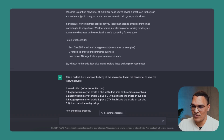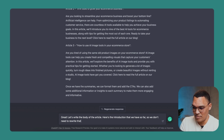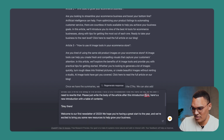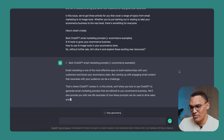Now let's ask it to write the body of the article, and I'm going to include the introduction that it already provided us. Here's the introduction that we have so far, so we don't need to rewrite that. Please just write the body of the article after this introduction. I will put the introduction in quotations and delete this part. Now it's already skipping the introduction and going straight into the body of the article.